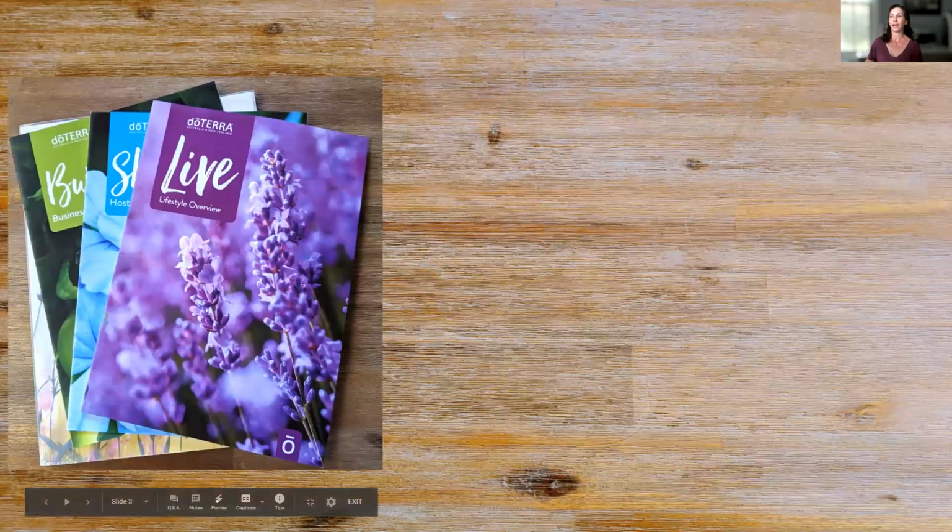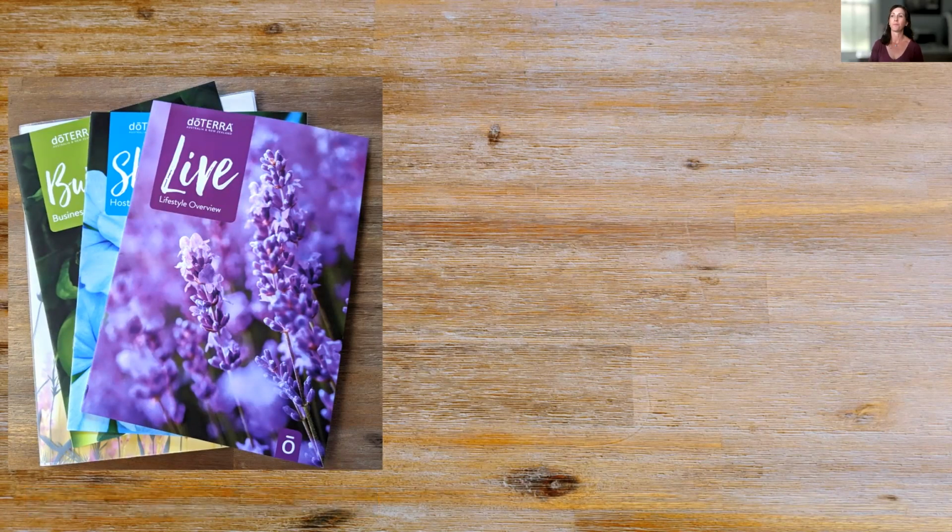So in your packet that you would have got, I don't know how I can get rid of this thing off the screen. Oh, well, hopefully it's not too annoying. You would have got a little brochure, and inside that brochure are three little brochures as well. Have a look through them. They are really beneficial, especially as you go along and you've been using your oils for a while. Don't just throw them out. Keep them in your folder and have a look through it.